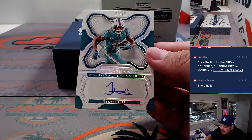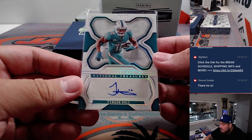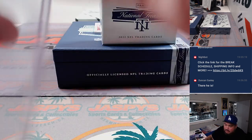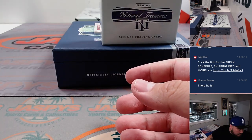Then we have a 20 out of 25, Tyreek Hill. That's awesome. Nice signatures there. Dolphins, 0, Nicholas with that one.